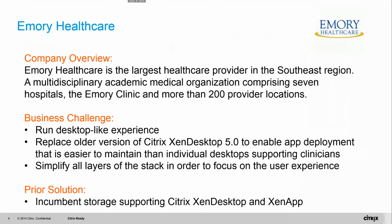So we started this journey, and it really started in 2002. I joined here in 2004, and we were doing some cutting-edge stuff. Emory was one of the first to deploy an electronic medical record, and the big driver for that is that the medical record had to be able to follow the provider wherever they would go. Initially it ran on top of a Citrix XenDesktop platform, so we were not new to the virtualization space.